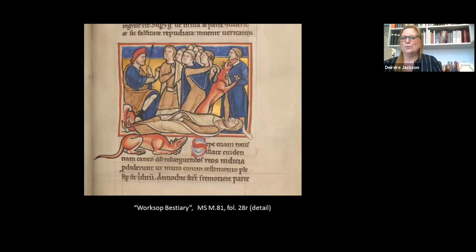The dog is the only animal in the Worksop Bestiary to be granted 3 images rather than 1, signaling its unique relationship with humans. For sake of time, I won't discuss the other images, but you can see them and the fully digitized manuscript on the Morgan website. And I believe that one of my colleagues is putting a link to that website into the chat right now.